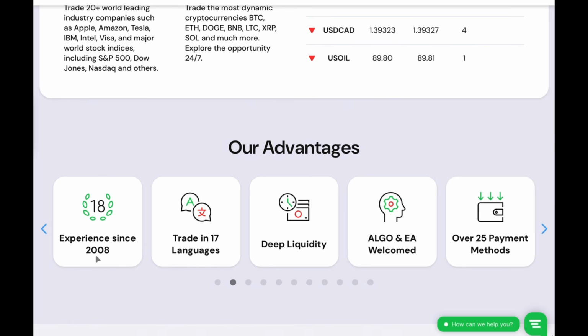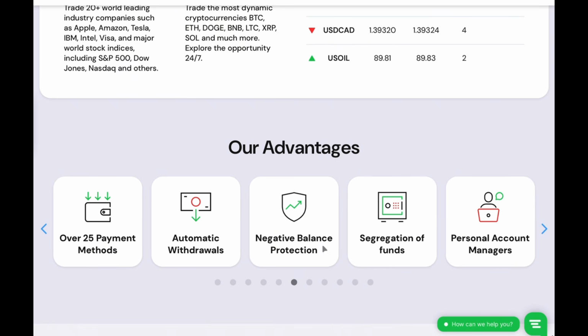And the advantages of trading with this platform is that they have been 18 years in the industry, and they also offer 17 languages. They have deep liquidity, and EAs or algorithms are welcomed. They have over 25 payment methods, which means you should find something that you would appreciate to use on their website. And their withdrawals are automatic. They have negative balance protection.